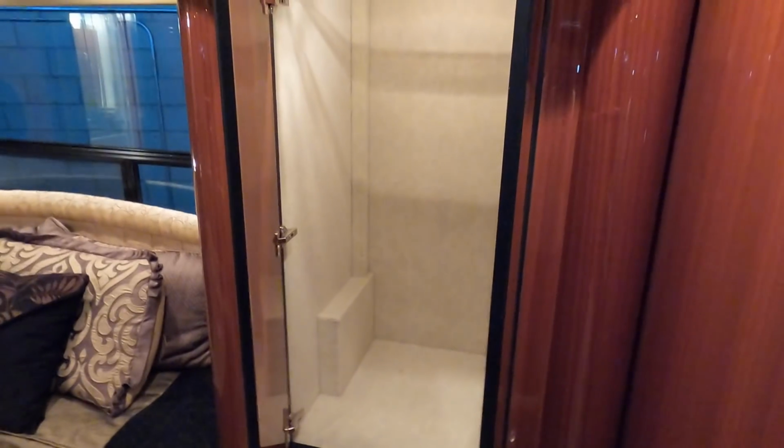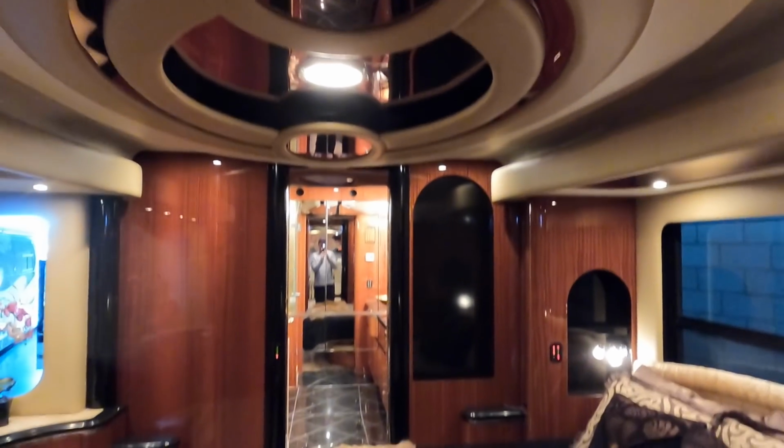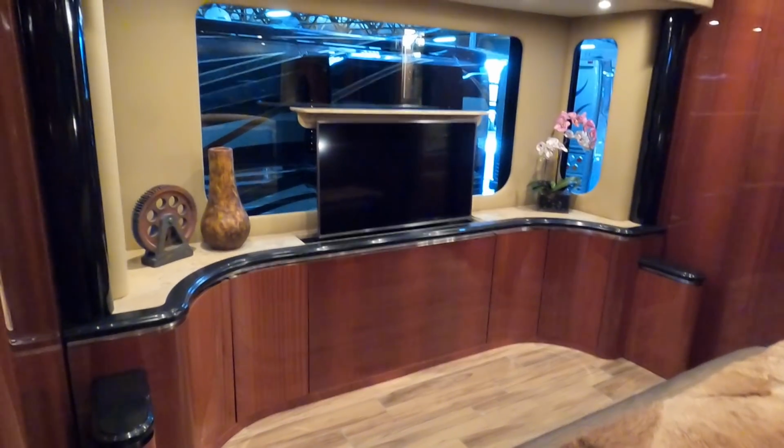And these Newell cabinets, I can never get over how industrial they are when you open and close them. Again, fully lined with carpet. That light fired right up as soon as I opened those doors. That same extravagant ceiling decor throughout the bedroom. TV on a televator and a lot of open space here in the middle of the coach.